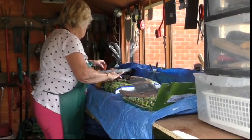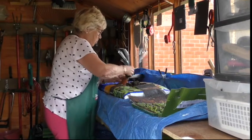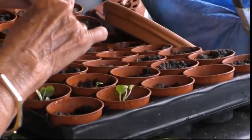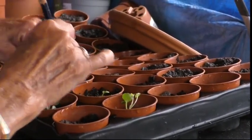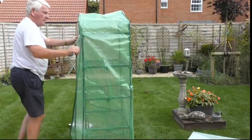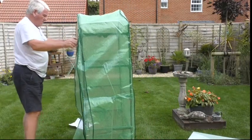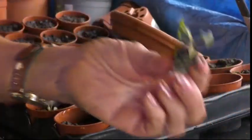Okay, so my man cave, or my little shed, is now a potting shed. These are pansies. There's 72 of them, and I'm bringing them on in my cloche that Ernest has just put up for me. But see how small they are.